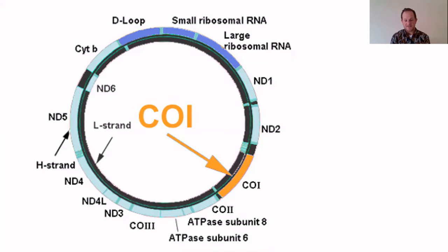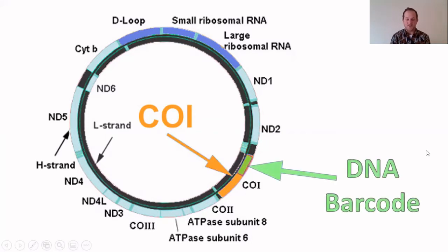And in fact, this is the DNA barcode region that we use for animals. The DNA barcode itself is actually just about half of the CO1 gene. That's approximately 658 base pairs only. So there's the DNA barcode location within the circular mitochondrial DNA.